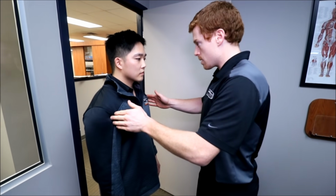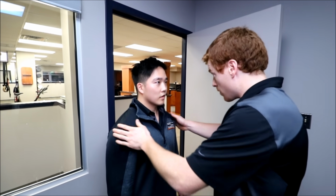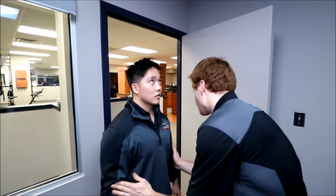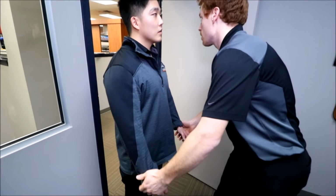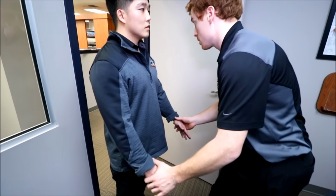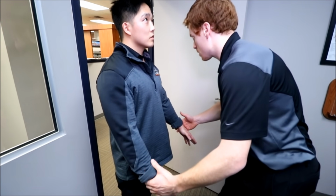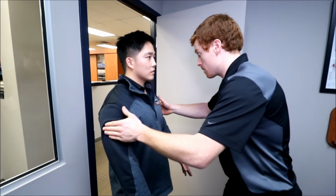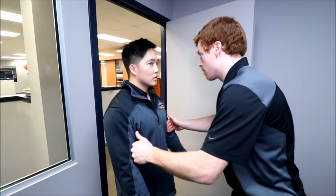When I do this on both sides, does it feel the same? No. What does it feel like on this side? Probably 70%. Same here? Same, 70. Here? Equal. Okay. 70. 60% over here? Equal. So 60, 70, 70%. Same? Equal. Okay. 70. So we're looking at C5, C6.